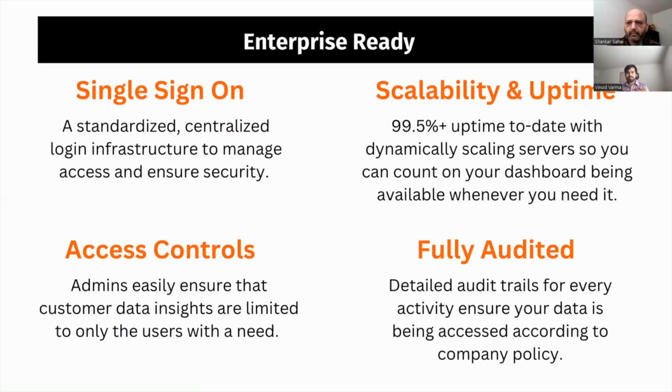Moving to the next slide: the enterprise readiness of any product. We are working with enterprise companies, so in order to fulfill their security practices and guidelines, these are the enterprise capabilities we are providing to our existing customers right now. Those are single sign-on, a fully standardized and centralized login infrastructure, so that they don't need to have multiple user IDs and logins and the pain of forgotten passwords. So we have that capability, and then scalability and uptime.